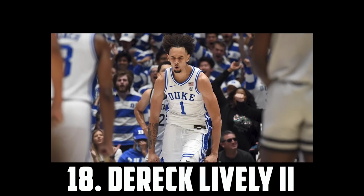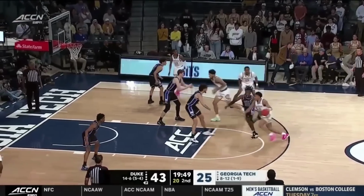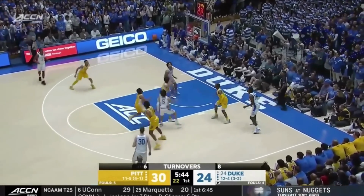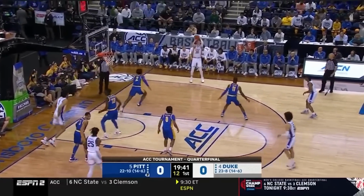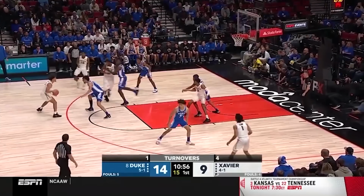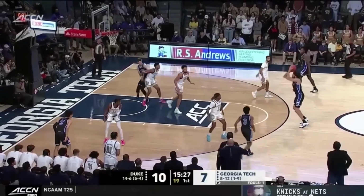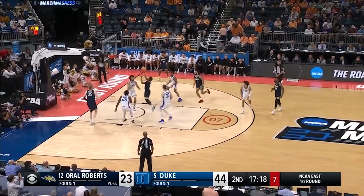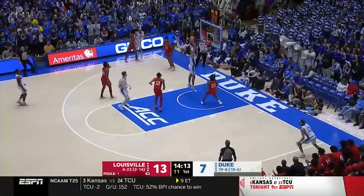Next up at 18, I have Dereck Lively II, the 7'1" freshman out of Duke. This might even be a bit low with how impactful he is. Lively will definitely have to be more of a scoring threat, but he'll still get a lot of easy buckets at the rim. His passing was a real standout, and he's an elite defensive prospect with his mobility and incredible shot blocking timing and instincts. He's shown he can shoot it in the past and has great mechanics, so I think there's a lot more to his game yet to be unlocked, but for now I have Dereck Lively at 18.